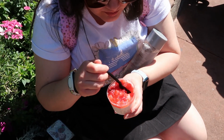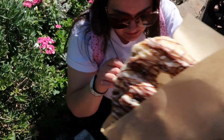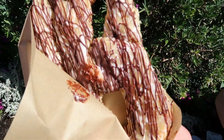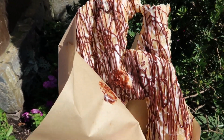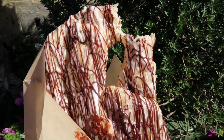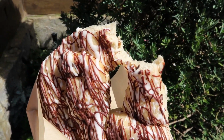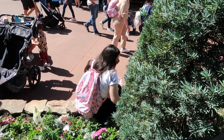So Becky got the rice cream. Rice pudding with strawberries. I got the chocolate kringla. Here's a better look at the kringla with a bite taken out. They also had an almond one that had sliced almonds on the top, but I decided on chocolate. It's very good. Let's see how long it takes for her to find me.